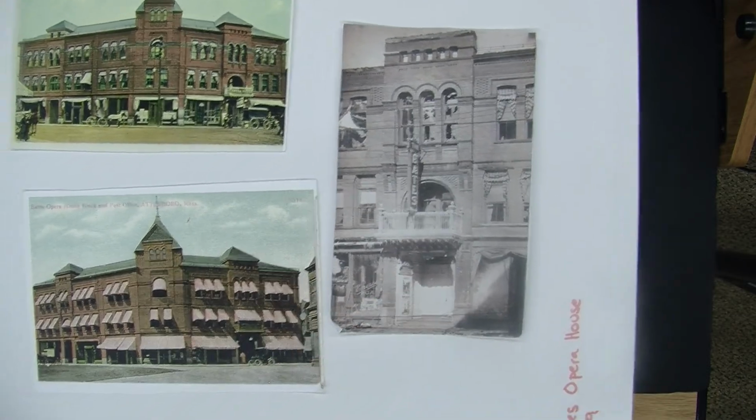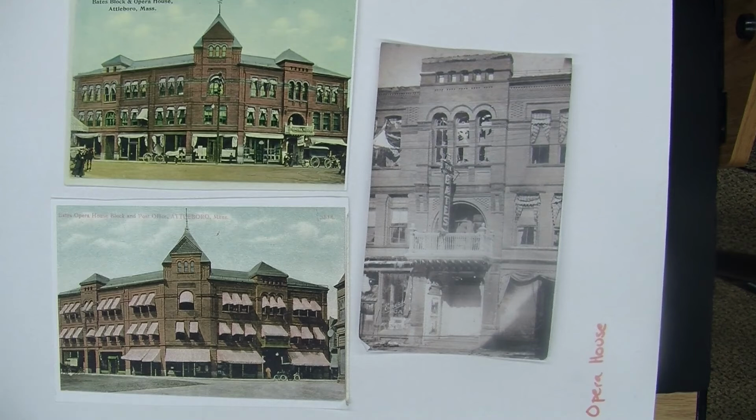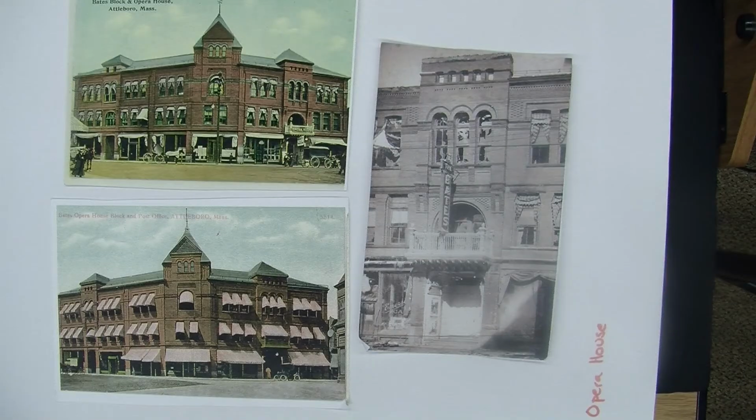You can see the sign, Bates. And those of you who remember, how many of you ever went to the movies there, at the Bates Theater? Now in Attleboro, we had the Bates Theater, we had the Union Theater. The Union Theater still is visible today, and owned by the Friedman family, and I believe it's up for sale now because they don't have a use for it anymore, which is too bad. But getting back to the Bates Theater, those of us who went to the movies there, you went after the reconstruction.